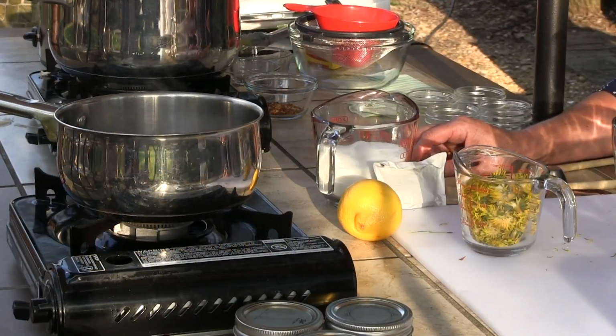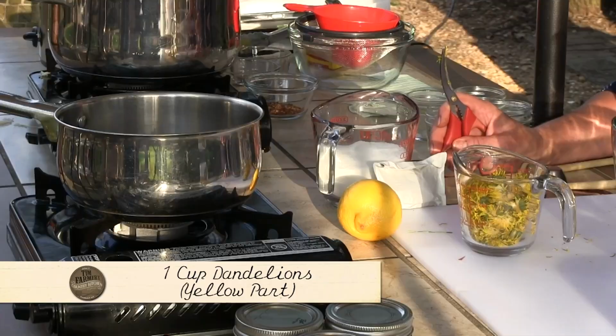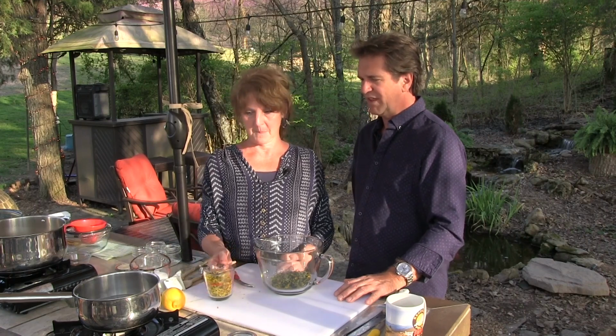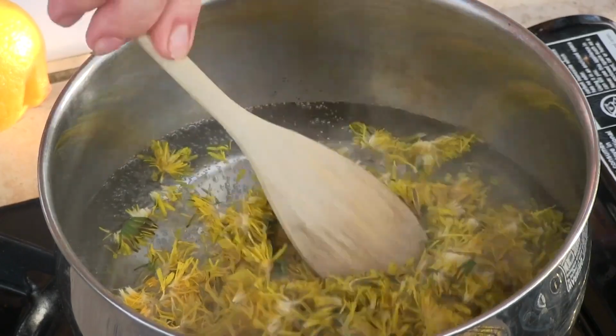All right, Mrs. Farmer. So I've got you some boiling water here. I got one cup of mostly yellow flower parts. You definitely need a good pair of scissors. You saw how long that took me, but it was worth it. And Tracy got us these. These are wonderful. Thank you, Tracy. And I got two cups of water here, and I have one cup of the dandelions. So we're going to boil that for how long? Three minutes? Yeah, once it boils, we're going to let it boil for three minutes.